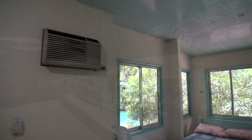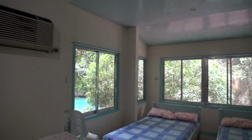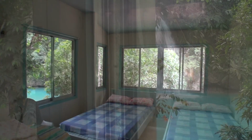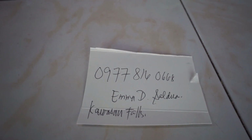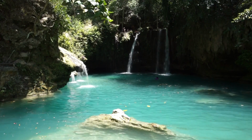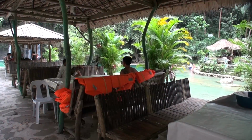If you want to stay, there's a few simple rooms that you can book here, with some of the rooms actually having views of the falls. Here's a contact number if you want to stay. The second level of the falls, while not as popular, it's a beautiful spot to spend your time at.